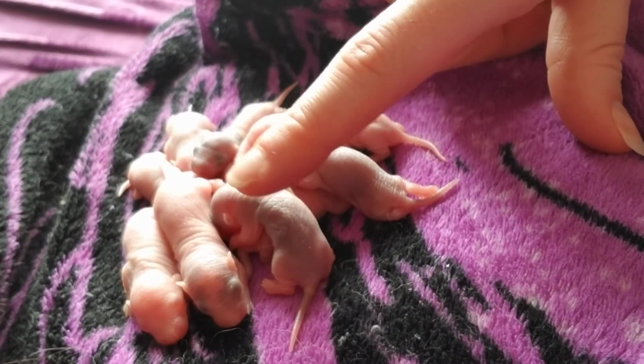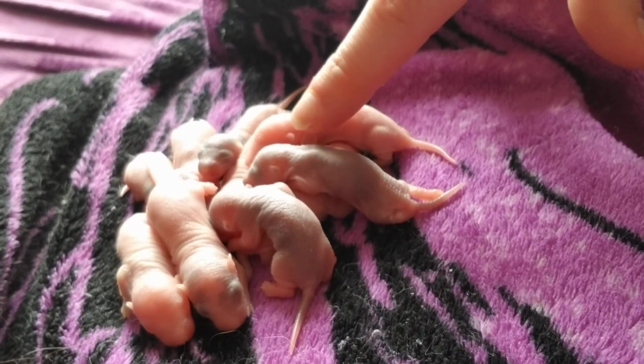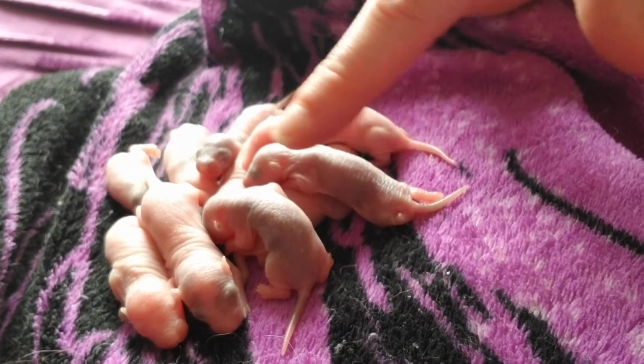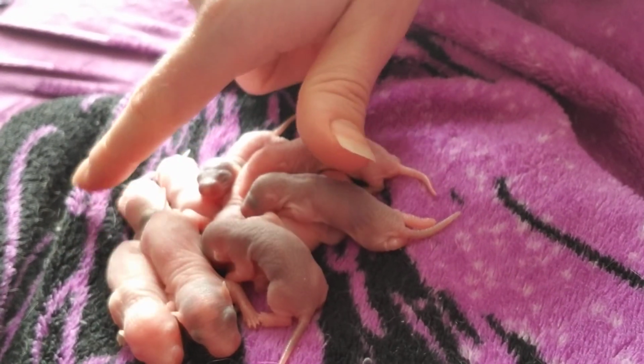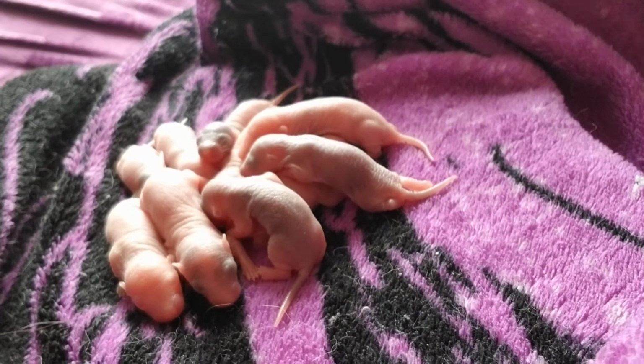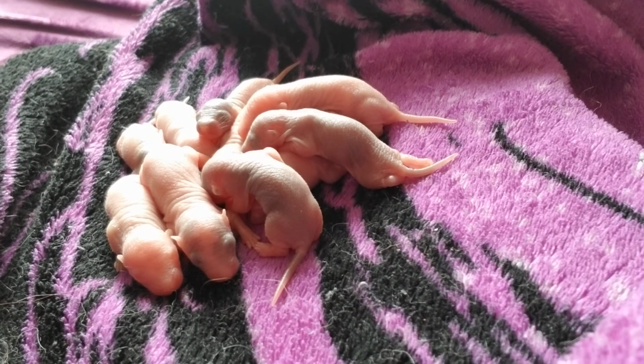But what we have is, looks like dander. That just means that the hair follicles are opening up and we're sprouting some fuzz, which actually I can feel it already. They're fuzzier today than they were yesterday. We have some tiny, tiny amounts of fuzz. So next week for sure, you're gonna have some furry, different looking babies.